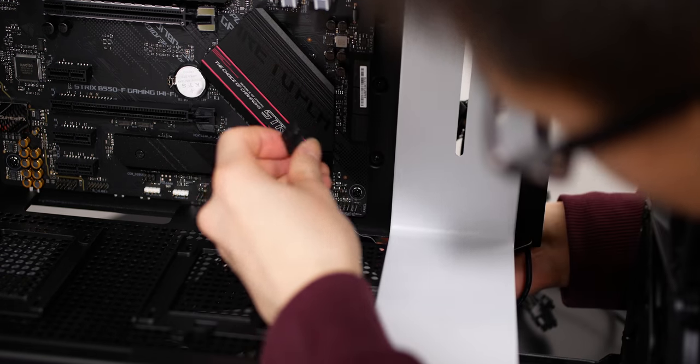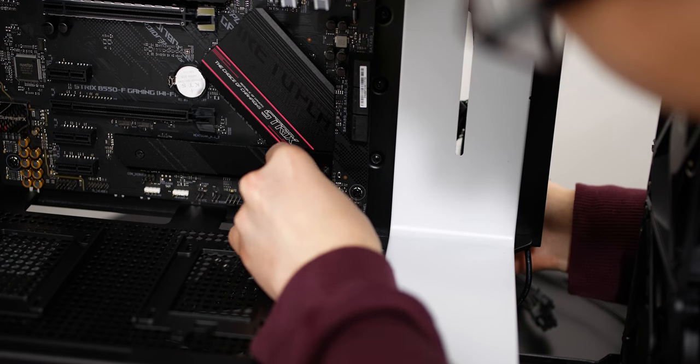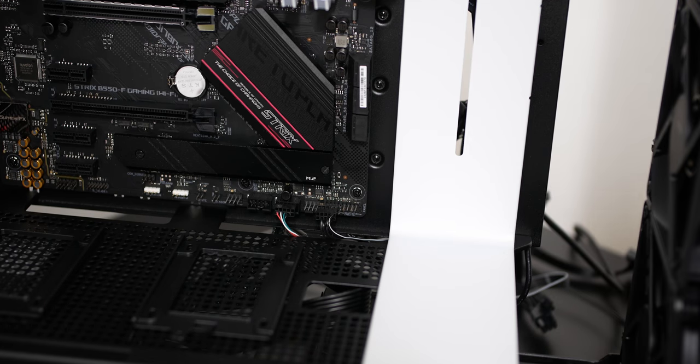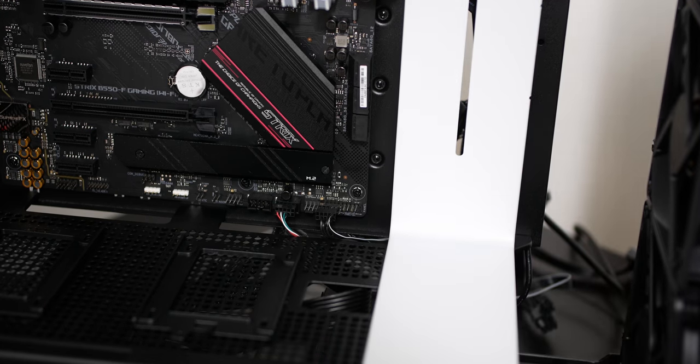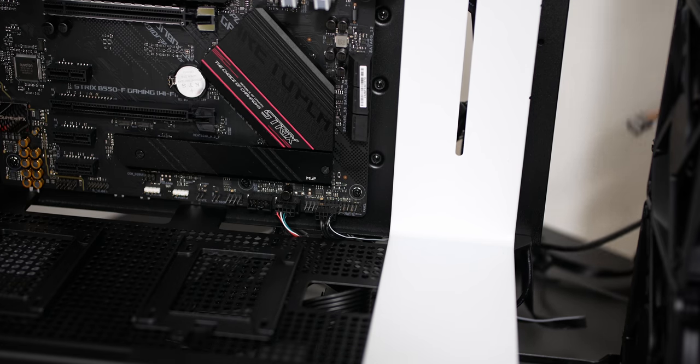Make sure to line it up, and I'm just checking the pins. Should be on this sort of block. Okay, and if it doesn't work, then you might have installed it wrong. If the power button doesn't work, then you probably installed it wrong, unless the power button is broken, in which case you need to send that into NZXT.